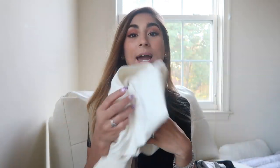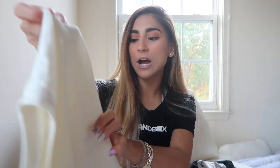I really like the oversized crop. I think this is so nice, so comfy. Especially, I feel like I'll be gravitating to this a lot after Thanksgiving, you know?